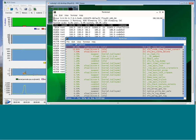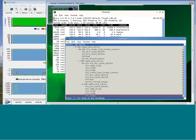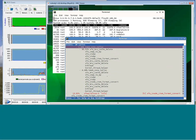Let me do an expansion here. So we're seeing that K-worker thread, the kernel thread helper, come in here. It is managing the cache, so there is a most recently used cache delete. And that appears to be the main thing that we're seeing there. So we might have a big number of XFS inodes in the slab top if it's allocating new ones and copying them.